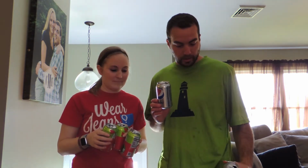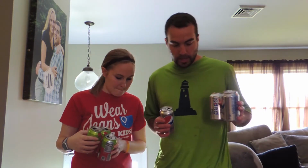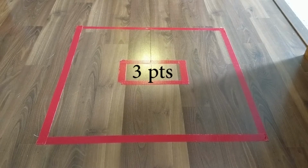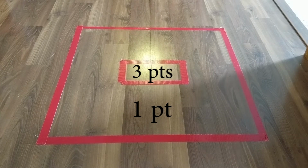This round's first game is can curling. So we each got 3 cans, and you'll see our target here below. We're going to alternate rolls. If we land it in the inner circle, it's 3 points. If we land it in the outer square circle, it's 1 point. We'll add up our scores. Best of 3 rounds will win this round.